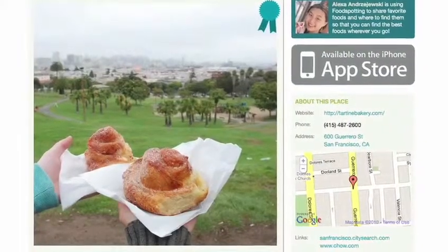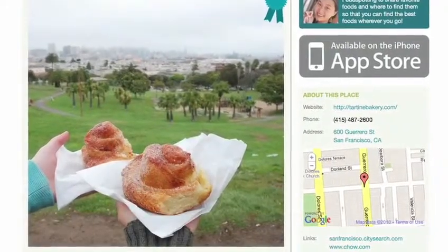Most of our users will upload photos either through the website or through our iPhone app. But it takes about 15 seconds on food spotting to snap a photo of a dish you like. And we recommend users take photos of dishes in good lighting before they eat them. The idea is that you upload the photo to the mobile application, let's say if you're out at a restaurant, and you add one or two lines about what made it so spectacular.